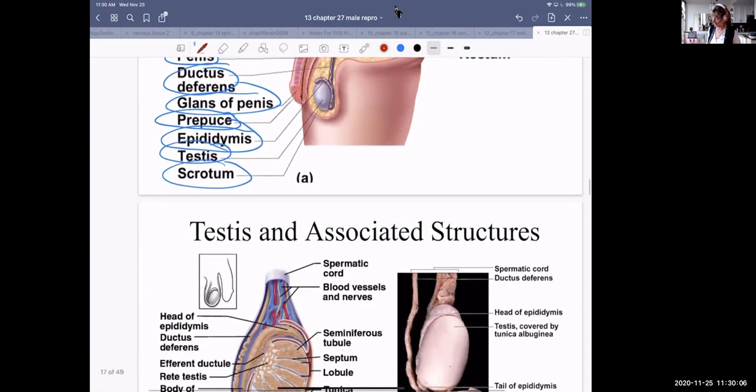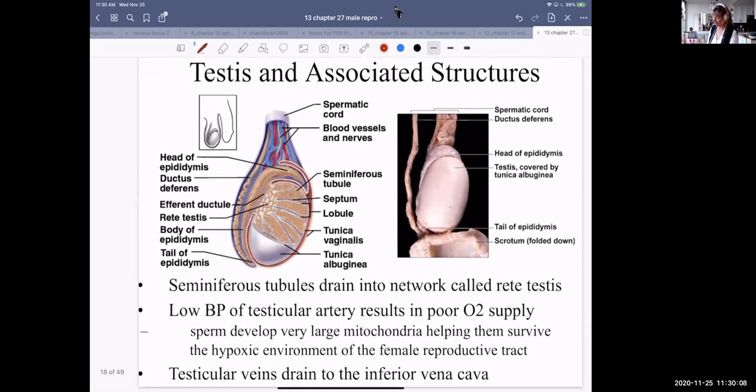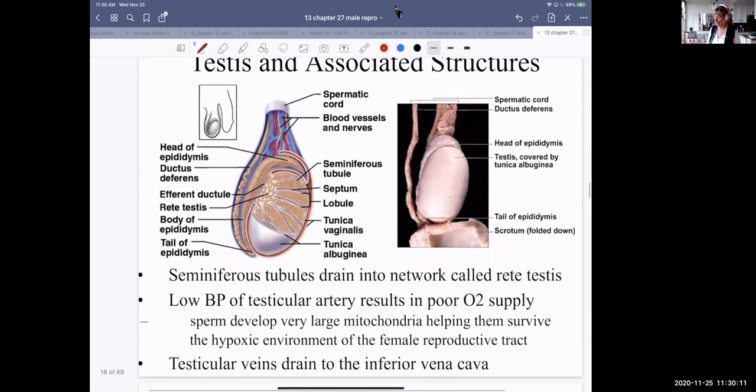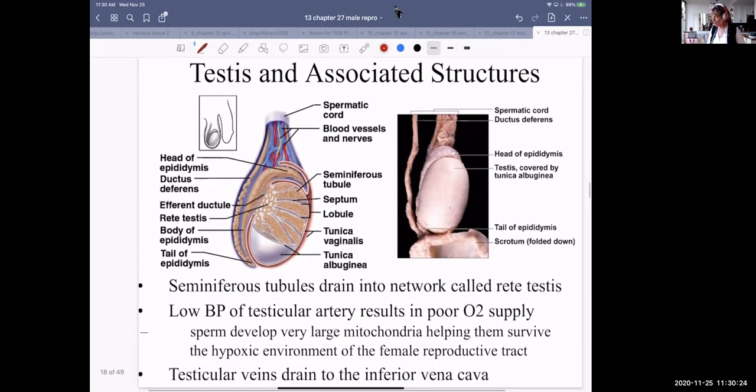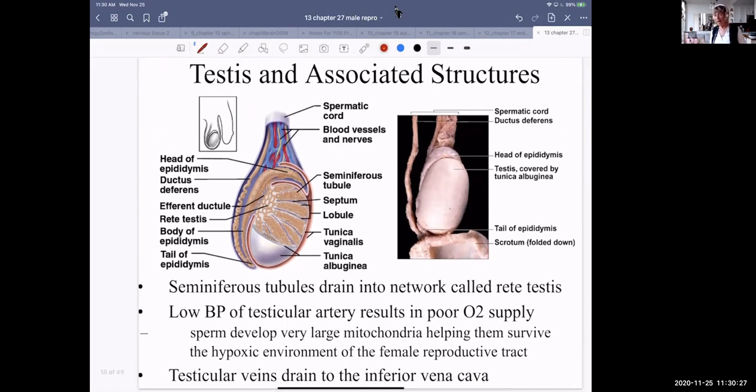Yeah. So let's look at the testis and the associated structure. This is a primary sexual organ. The organs that produce eggs and sperm, or gametes, are known as primary sexual organs. It is supplied by blood through the spermatic cord, which contains blood vessels and nerves and is a muscle as well. It has oblique muscle around it.